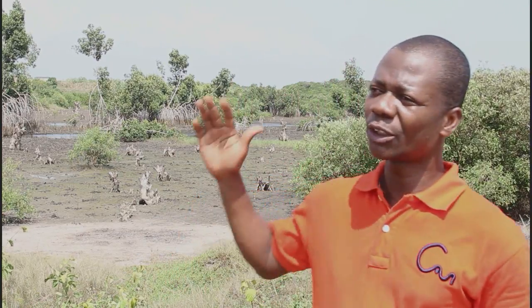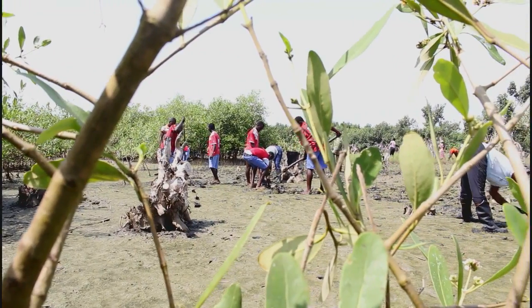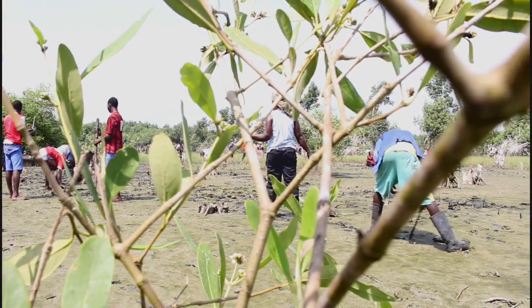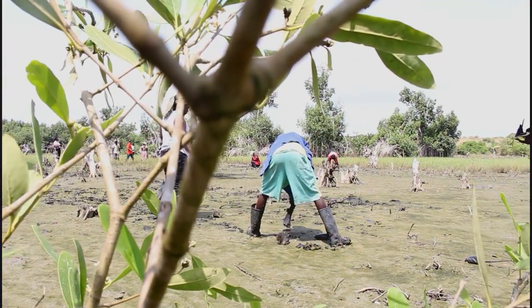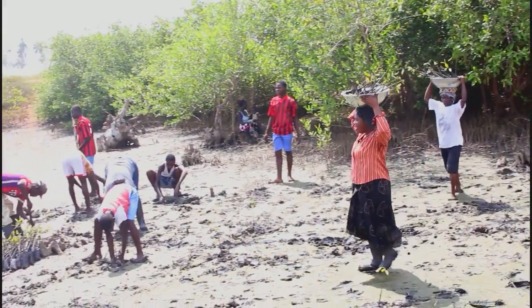We have a large tract of land here that has been degraded over the years. And today, community members from Warabeba and Nsuekyir, together with key stakeholders from the fisheries department of the municipality of Efutu, as well as the Forest Services Division, are all here to plant mangrove. We want to restore the degraded areas.